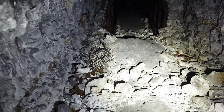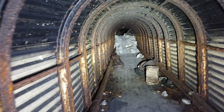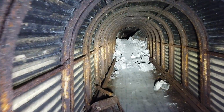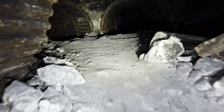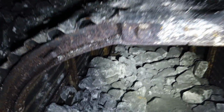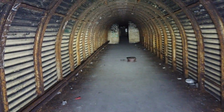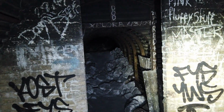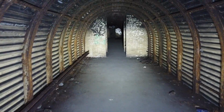So that's the end of that part. Oh, that's quite a nice shot as well. So let's keep going. We'll go back and we'll go down that other parallel tunnel, see if there's anything else we can find. Right, so we go down here this time. So yeah, it's fairly free of rubbish, which is always nice, but I believe that takes us back to the way we came.